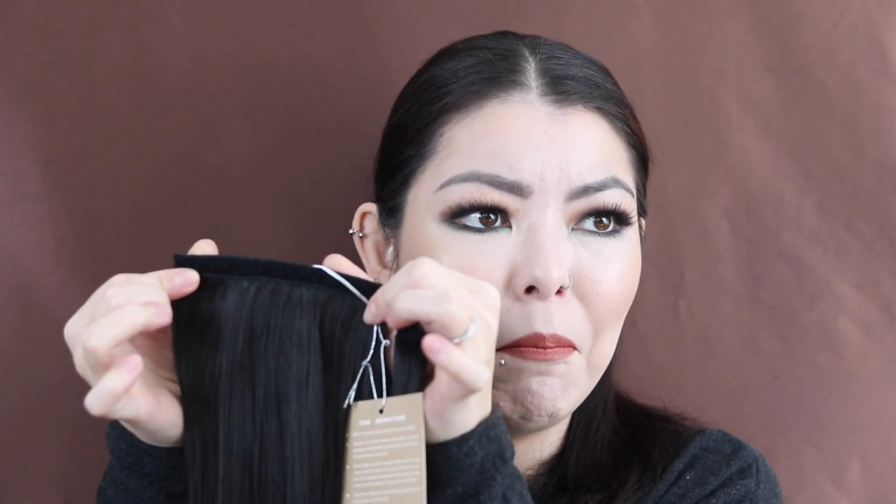Like I could pull this color off with my hair. Now we have a little pony here that does the whole wrap around to hold this in place. There is also Velcro on here, which is very strange. I did not know that these have Velcro on them, but there's Velcro there. I do like the fact that it's Velcro though, because I feel like it's gonna be more secure.